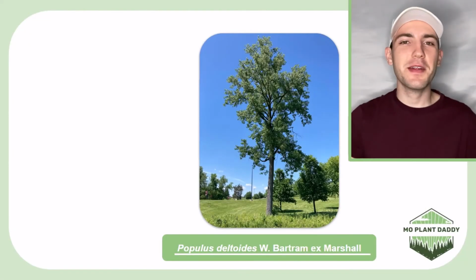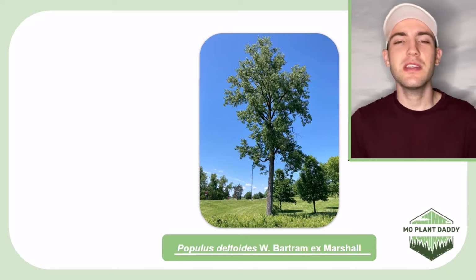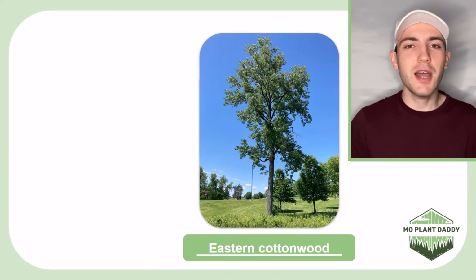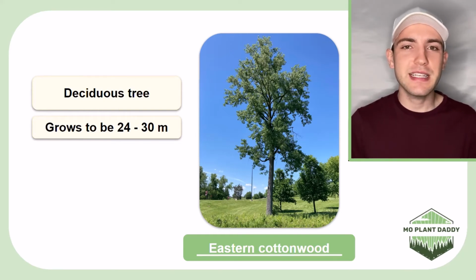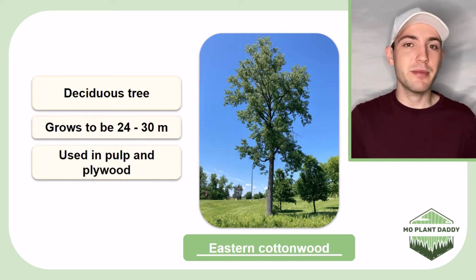Hi everyone, today we're going to be learning about Populus deltoides, W. Bartram x Marshall, otherwise known as Plains Cottonwood, Common Cottonwood, and Eastern Cottonwood. Eastern Cottonwood is a fast-growing deciduous tree that can grow to be about 24 to 30 meters tall. This species has pretty weak wood, so its wood is typically used in pulp and plywood.